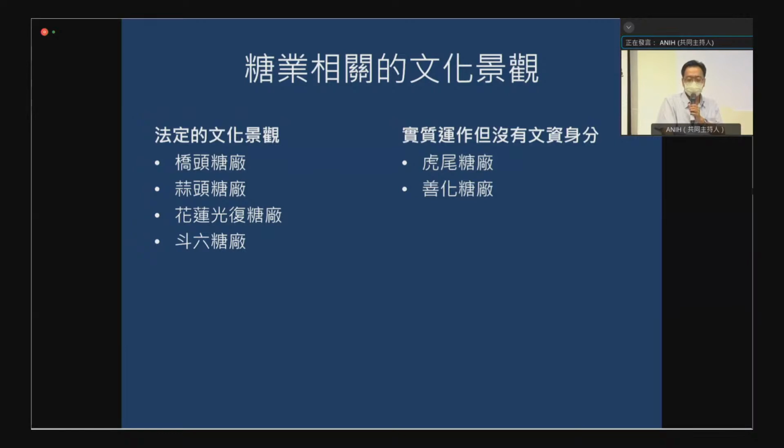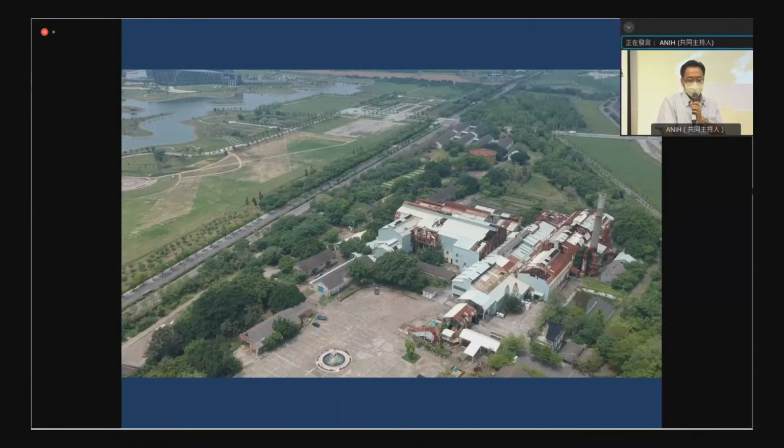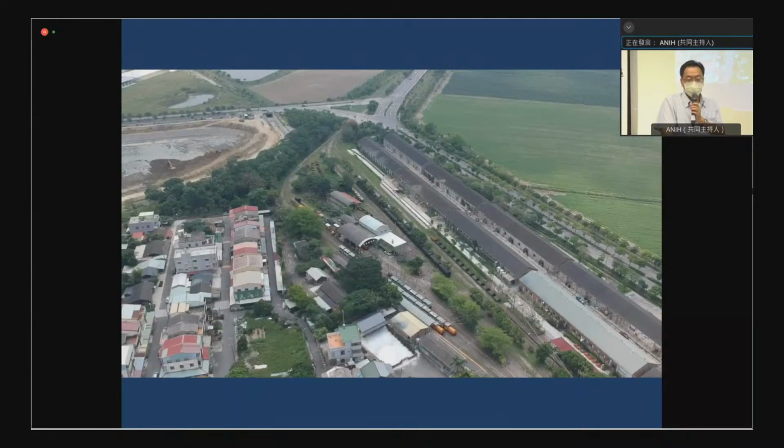Here I categorize the different sugar refineries, those that are designated as a legal cultural landscape and those that are not designated as cultural landscape. This definition shows that under the area of industrial heritage, we make definitions because of its status, whether it's in operation or not. But using these different definitions and angles, we are able to further understand these different sugar refineries in Taiwan.